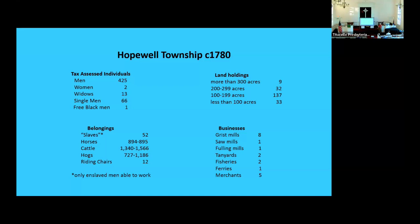Okay? Notice the businesses. Grist mills were the big thing. But also sawmills, fulling mills. Everybody know what a fulling mill is? It works with fabric, conditions fabric. Tan yards, making leather. There were two fisheries, okay, the river again, the shad and things like that. And there was one ferry that was taxed. That would be the one at Johnson's Ferry. And there were also several merchants. The merchants basically worked with the farmers. They took produce and then moved it somewhere else, or brought things from Philadelphia to sell to the farmers that the farmers couldn't get down to Philadelphia to buy. So there's all of that.